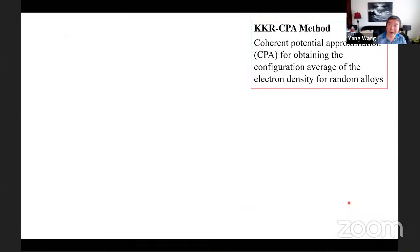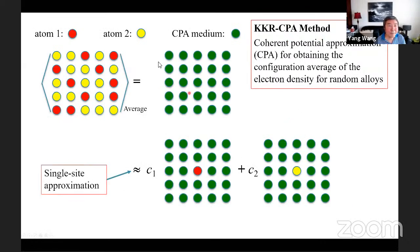How about for random alloys? There's a method based on multiple scattering theory called the KKR-CPA method. Because random alloys have many different configurations, on average we hope to find an effective medium called the CPA medium, such that the calculation based on the effective medium represents the configurational average result. The question is, how do we get the CPA medium?